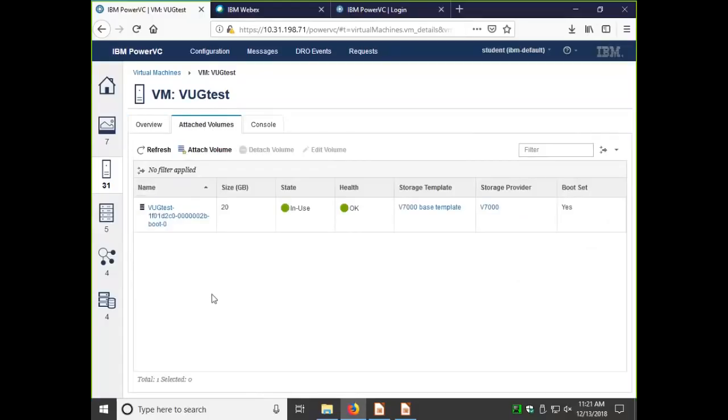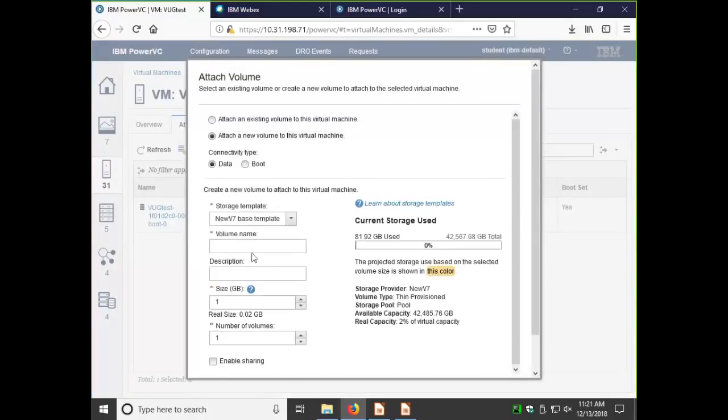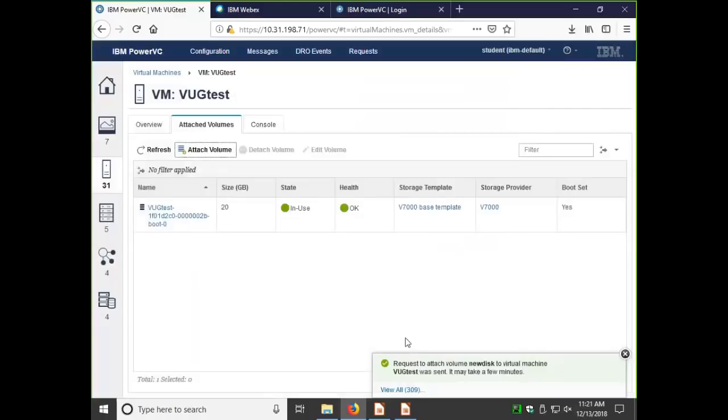I've got just my base operating system disk. A nice piece of PowerVC is being able to click the attach volume button. And I can just come out here and create a brand new disk on my storage array and attach it to my LPAR. I apologize for the scroll bars because of the font size on the demo, which I usually increase to make it a little bit more legible. There's quite a few more scroll bars on this. But it's really that easy. I've gone ahead and told it to carve out a brand new disk from my V7000 storage array. I've got two behind it.